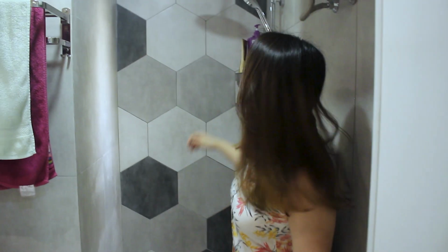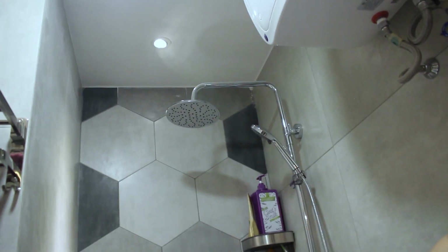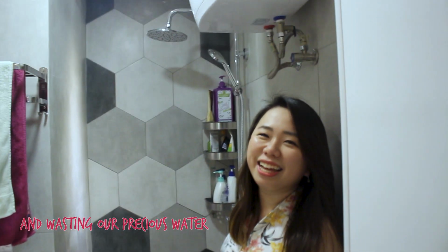And the main attraction, of course, is our rain shower head. I'm so proud of this. This is the reason why my husband is taking 2 showers a day.